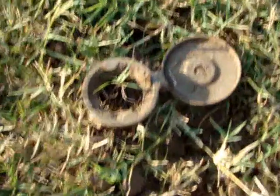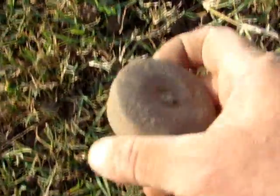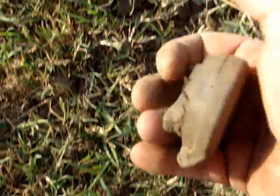Well, I just found this thing here, and it folds over. I don't know. It was locking on 50 cents. I don't know what that is. Well, I'll get back with y'all later.